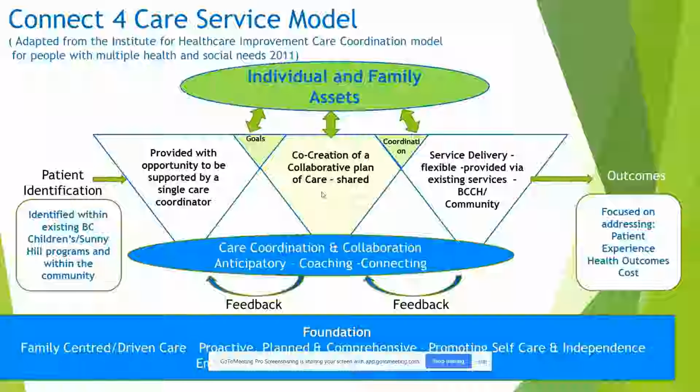The goal is really that through coaching and connecting, that we can be more anticipatory rather than reactive in our approach to supporting these children and family, and that in doing so we help mitigate a lot of the crisis that sometimes these families experience. I'm just not sure if I mentioned right at the start, but the population that we were working with and that we identified at the beginning was a population that had significant developmental behavioral complexity with some medical complexity as well. So that we honed in on that population to start with, and I'll pass it over to Veena.